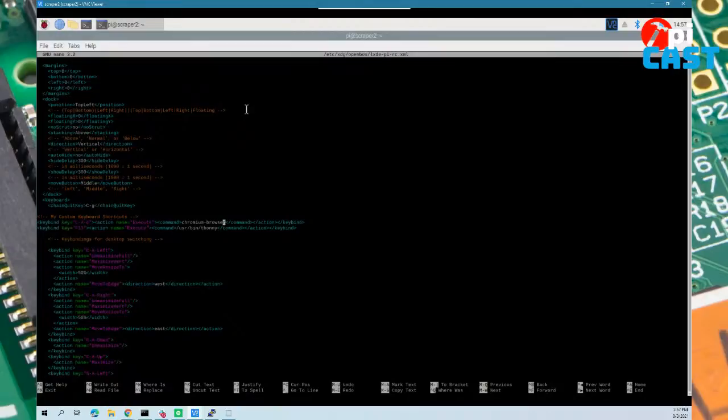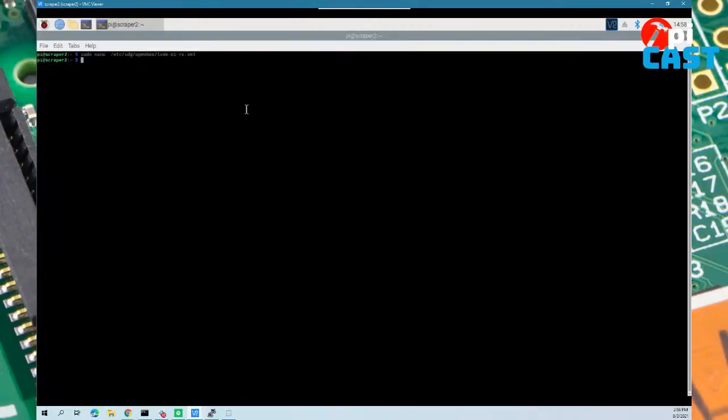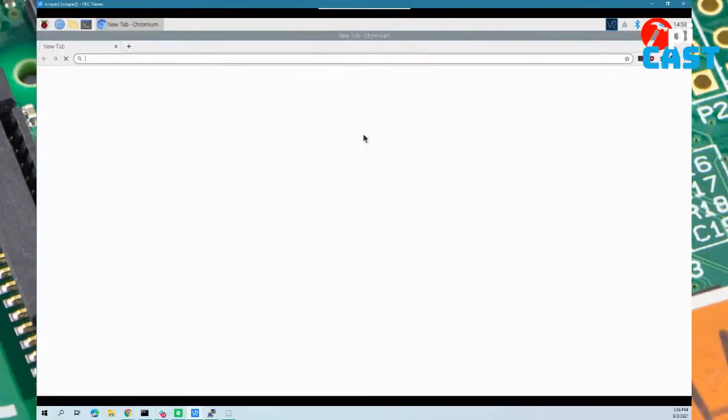So for Chromium, it's chromium-browser. For Thonny, you don't necessarily have to put the full path if the program is in your path, but it's /usr/bin/thonny. Now, one thing that I've been trying to figure out: it works definitely with function keys, but I have not yet been able to get it to work with keys above F12, because I don't know if Raspberry Pi OS supports them. Once you save that file and then reboot, you'll be able to use whatever key you create. So if I hit control alt C right now, you're going to see that it should launch Chromium. So that's an easy way to save yourself some mouse movements.